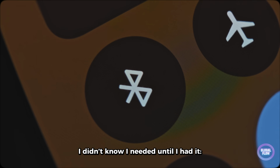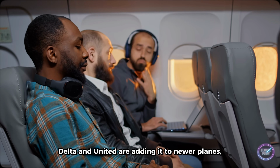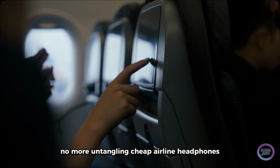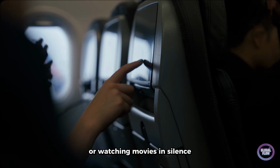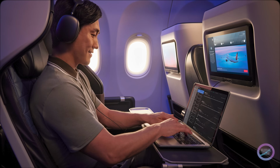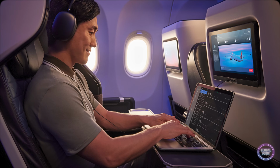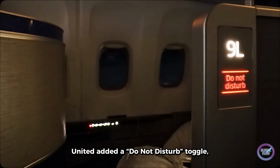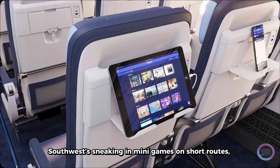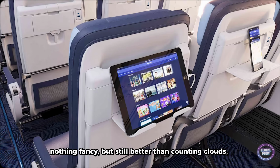And here's the feature I didn't know I needed until I had it: Bluetooth support. Delta and United are adding it to newer planes, so you can pair your own earbuds directly to the seatback screen. No more untangling cheap airline headphones or watching movies in silence because your jack didn't work. Entertainment's evolving too. Delta Sync now includes puzzles, meditation sessions, even a few games. United added a Do Not Disturb toggle, so if you're trying to sleep through snack service, you won't get poked. Southwest's sneaking in mini games on short routes. Nothing fancy, but still better than counting clouds.